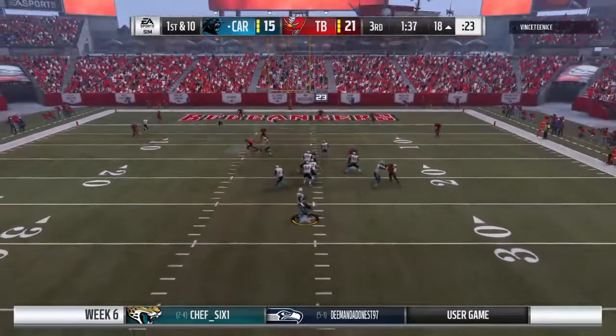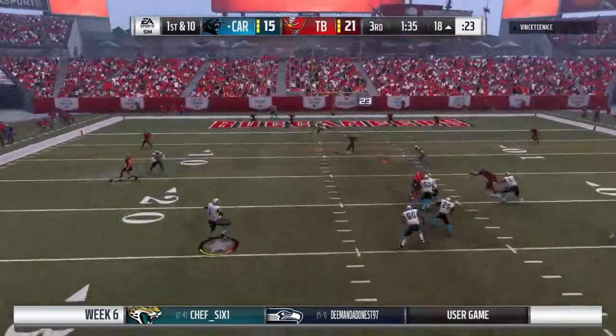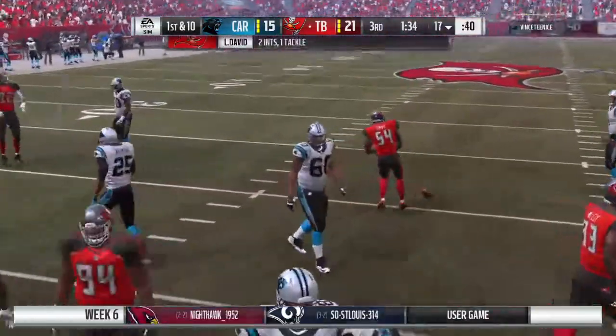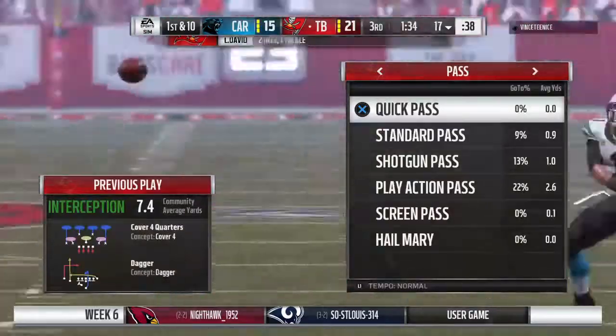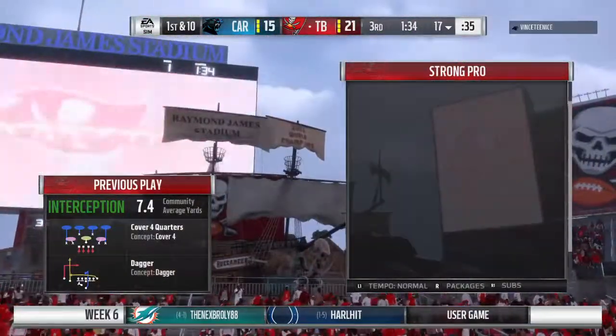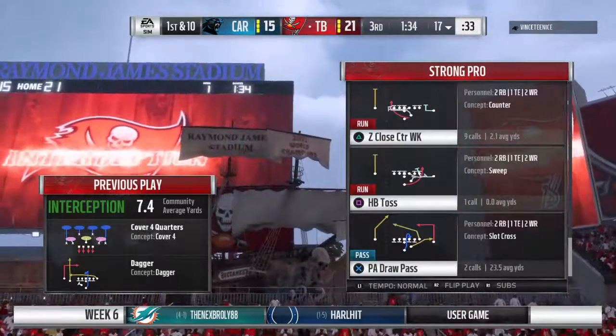From the red zone now, Newton steps away to his left. Oh, you saw that one coming. It's intercepted, thrown back across his body, picked up by Levante David. Just a little bit of a rough stretch, 6 interceptions now in these last 2 weeks combined.